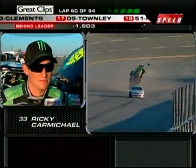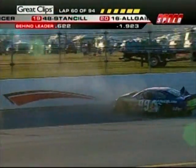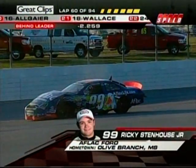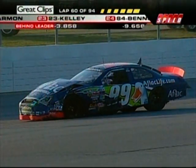Wendy, we've got a problem. The 99 of Ricky Stenhouse almost up in the air. Almost over is the 99 of Ricky Stenhouse Jr. This could be the end of the run for the championship. Boy, the right rear tire is gone on that car. We didn't see exactly what started this. We're hearing that he blew the right rear tire, which is what started this.